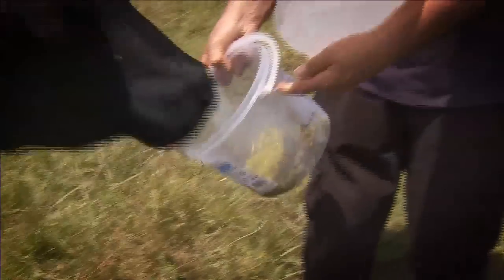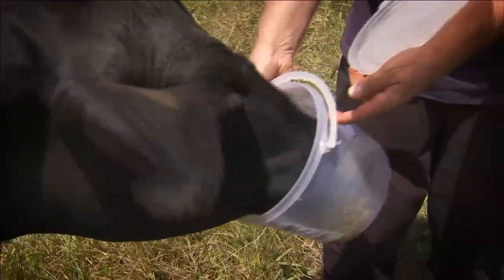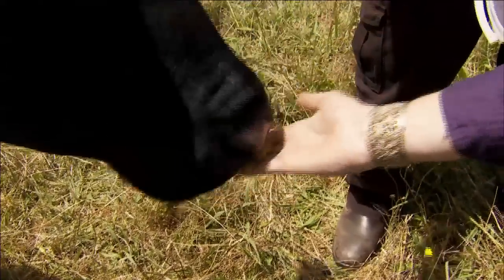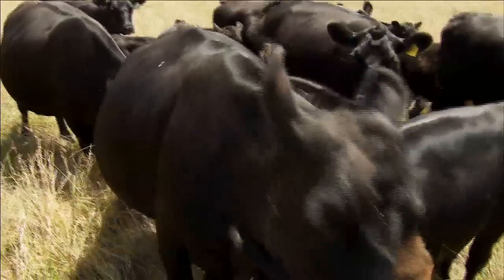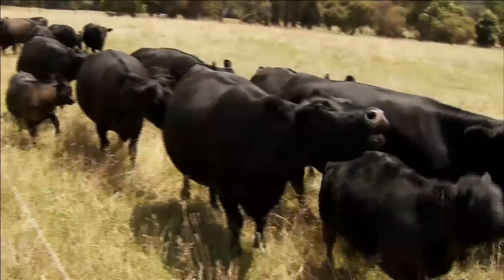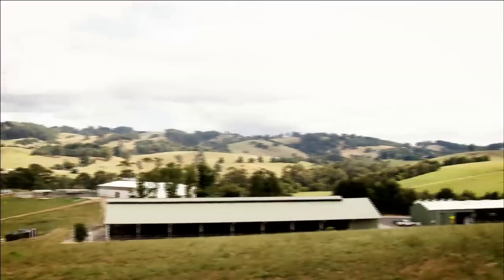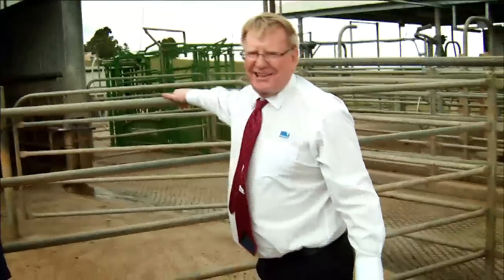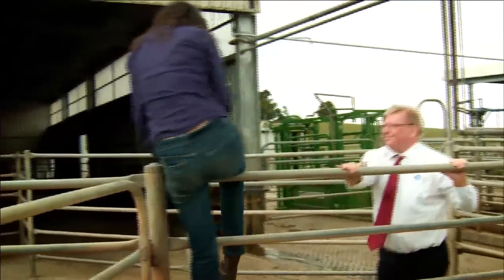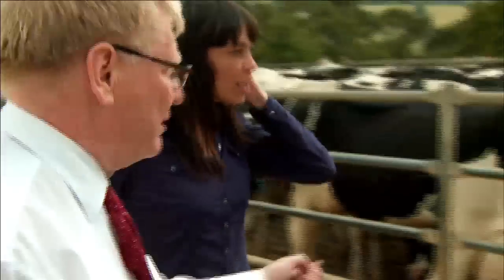So here we go. This is what they like. Ooh, she just sucked that straight out of my hand like a vacuum cleaner. They're all coming in. They're smelling the grape. It's all right, please don't eat me. Don't film us climbing over. Oh, he will. I'm incredibly unco. These cows are here to be milked at our dairy.